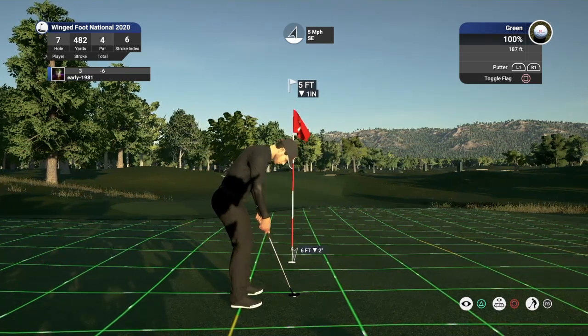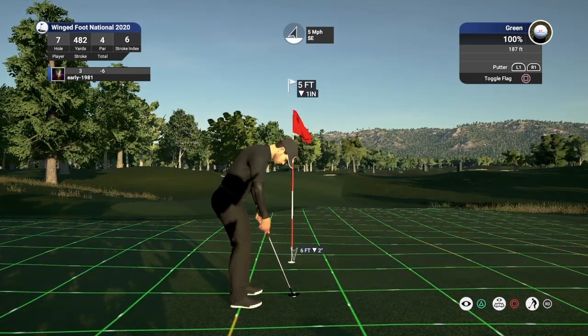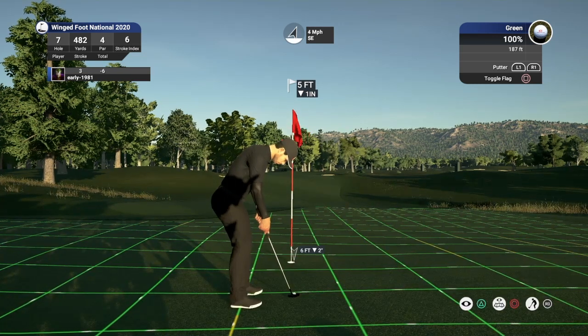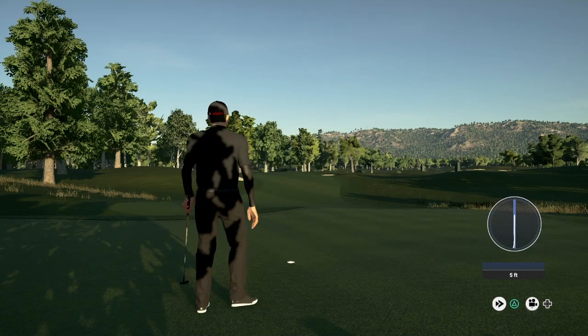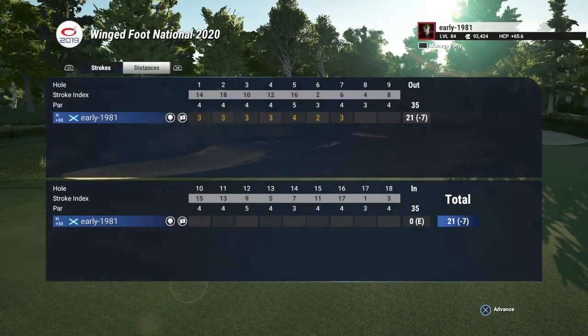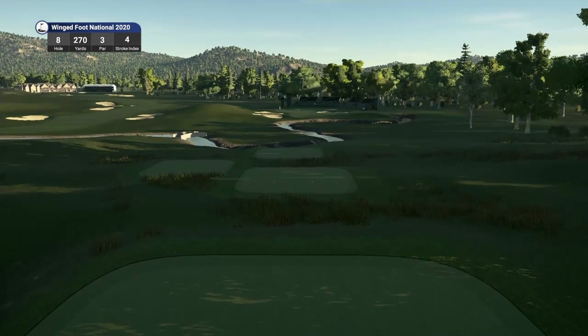5-footer. Once again, even from 5 feet, you've got to take your time with these putts. It certainly wouldn't be a gimme in match play with the challenge of these greens. I wouldn't be giving anything away.